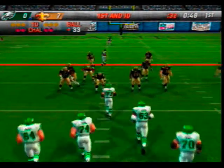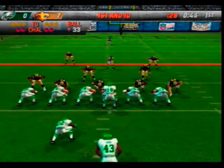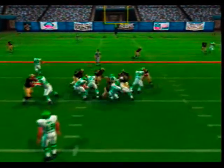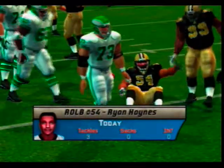Strong, two backers. So we're gonna take it. Want the hard count. Hey, let's go. Hand it off to the back. This one will be spotted at the 34. There's three tackles so far for him today.